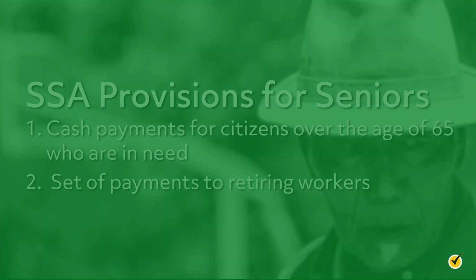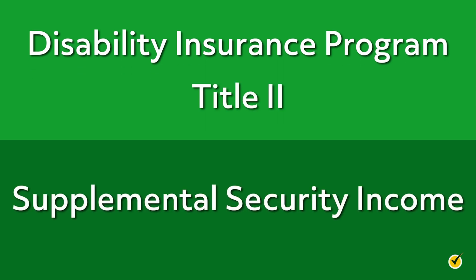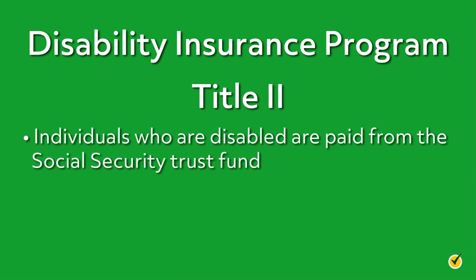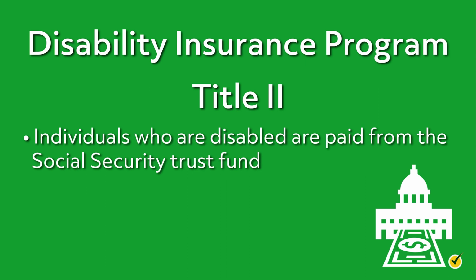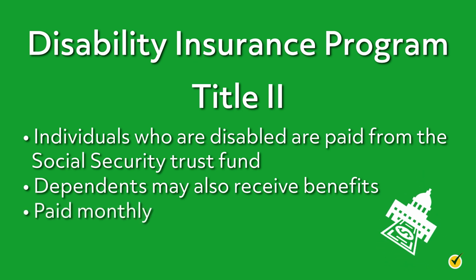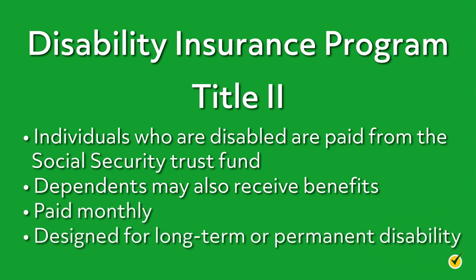The SSA designed two programs to address the needs of disabled individuals: the Disability Insurance Program, also known as Title II, and the Supplemental Security Income, also known as SSI. With the Title II Disability Insurance Program, individuals who are disabled are paid from the Social Security Trust Fund that is funded through the Social Security taxes of their earnings. Their dependents could also receive benefits as well. Recipients are paid monthly, and the benefit is designed for those who have suffered long-term or have a permanent disability.